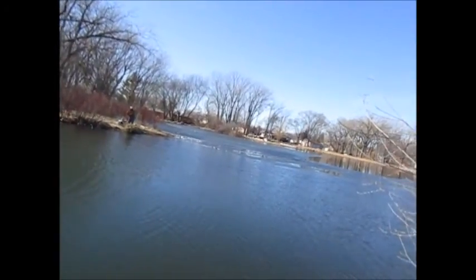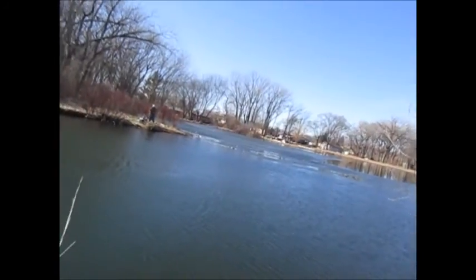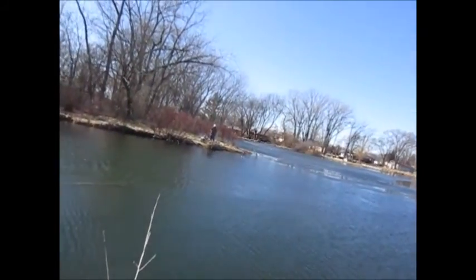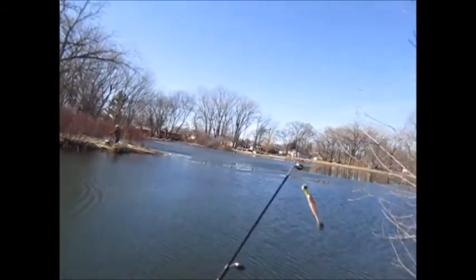Hey, I see you over there, buddy. He's pulling his jig right along the ice, right there, and then they're coming out right from the ice and hitting it. It's all crappie right now.